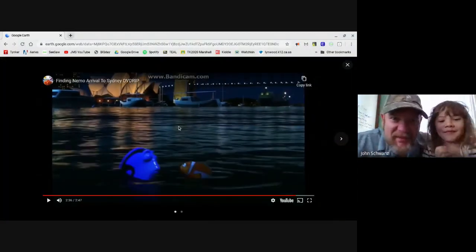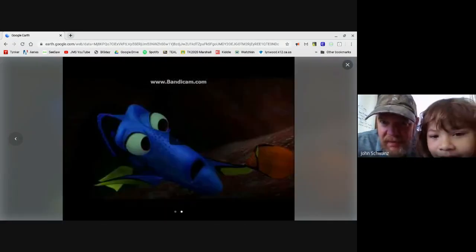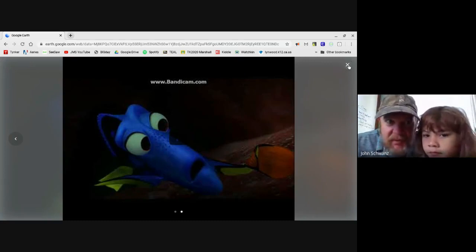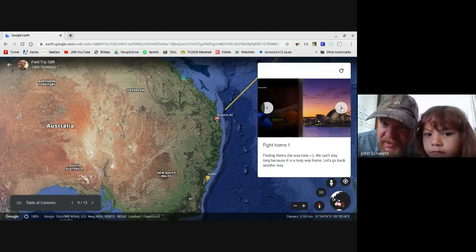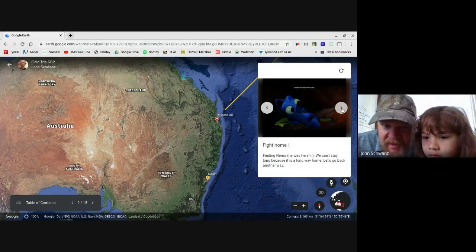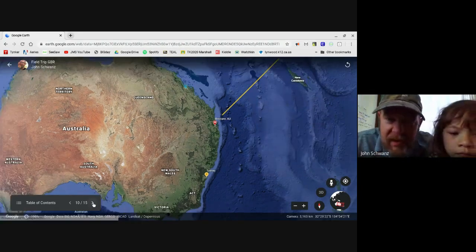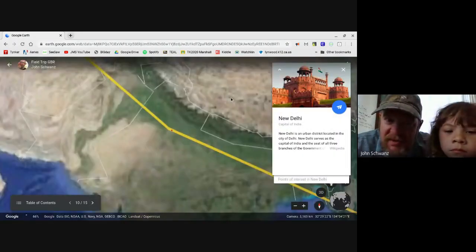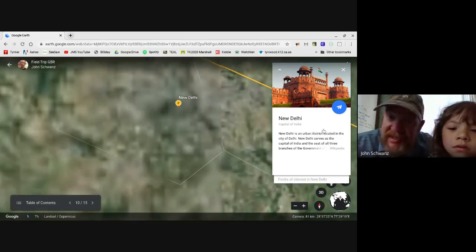I love it. Okay. Well, that is the little clip. I know we didn't spend a long time in Sydney, but we need to get on home, everybody. I'm going to prepare for the long trip home. I thought it would be nice if we come home another way. So we'll leave the Great Barrier Reef, we'll leave Australia, and we'll fly across the Indian Ocean to the great city, New Delhi.